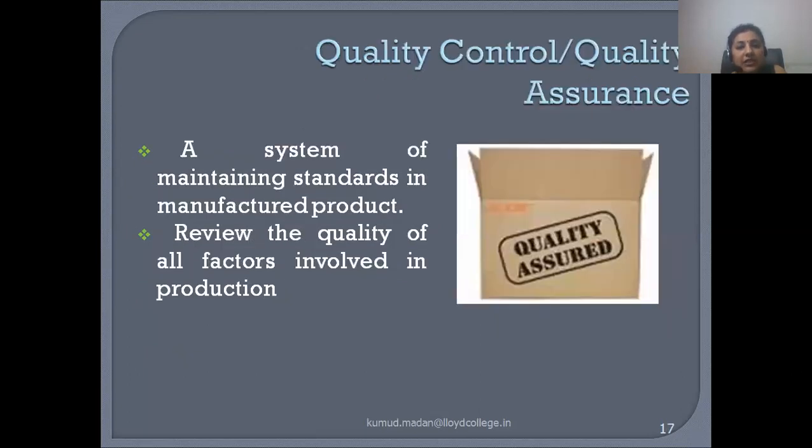Next is quality control or quality assurance. Whatever the product we take from the market, we always check for its quality. क्या ये product ठीक है कि नहीं है? So likewise, the quality check has to be very mandatory in the case of pharmaceutical products. You cannot leave any kind of loophole.